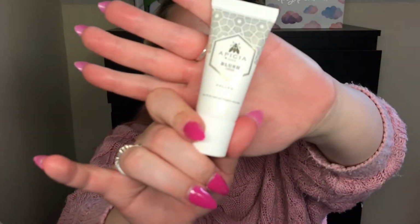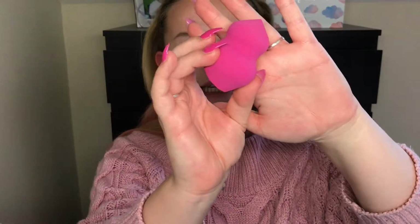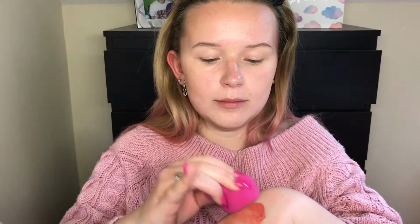So, like I said, I'm going to take my Apicea cream blush, and this one is in the shade Pollen. I'm going to apply a generous amount on the back of my hand and smooth it out with my finger. And look at this, such a lovely color as well. Now I am going to take my Real Techniques sponge, I'm not sure what it's called, and I'm literally just going to soak it in, blend it out on the back of my hand so that it's not super strong, and place it on my cheekbones like so.